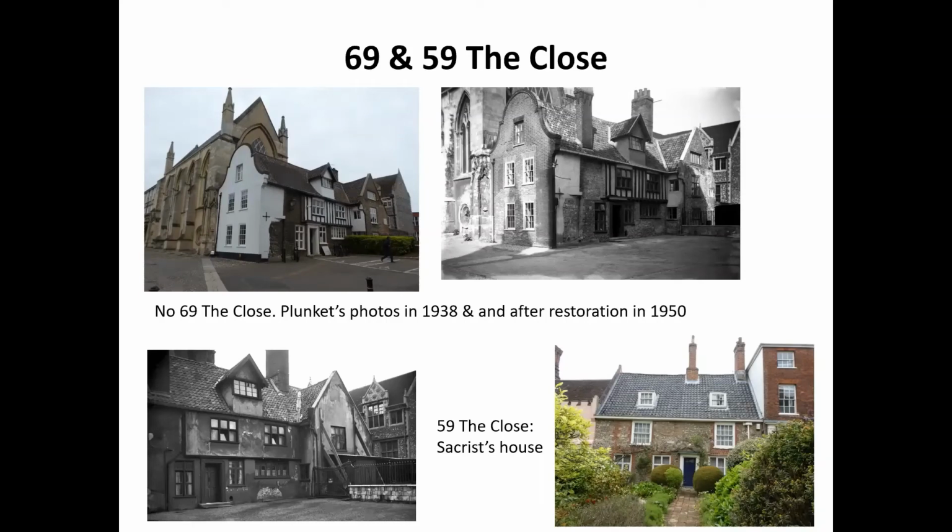It's got the jetty and the close studded upper floor. But it's the only house in the Cathedral Close that uses that method of construction. And so I think that makes it a kind of curious one. It acquires its Dutch gable later. I'll come back to that perhaps later.